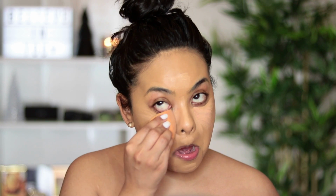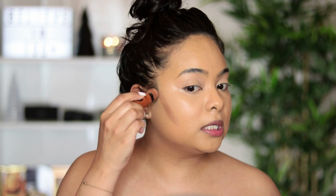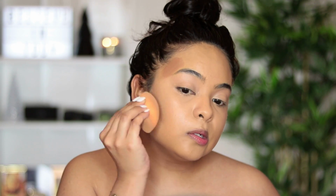Okay, and after I have everything mattified, I am going to go ahead and do a subtle cream contour, and I'm going to use this Wet n Wild makeup stick. This is their contour stick, and this is in the shade Call Me Maple. And I just love this. I've been using it lately and I actually do like it. So we're just going to contour just a little bit, just right here. We're just going to grab that same beauty blender and just dab it.